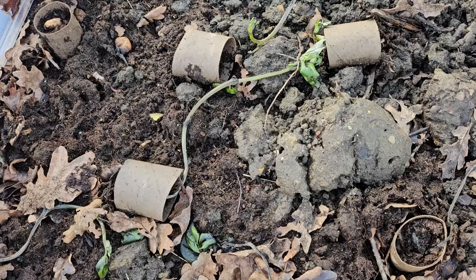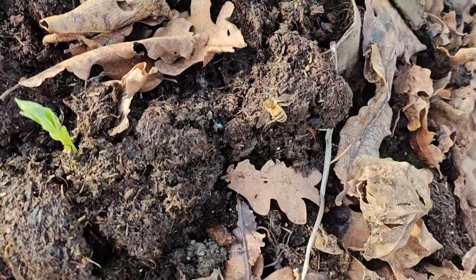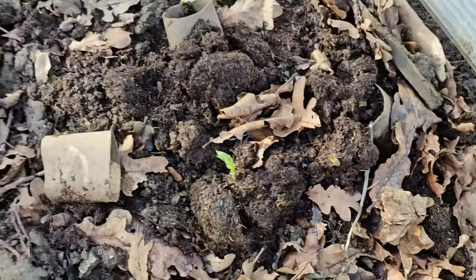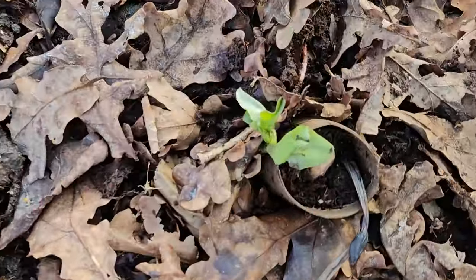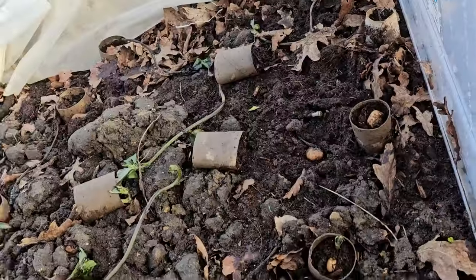Oh no. Are you still okay in there? I think they're dead, man. This one looks healthy. There's a bee right there as well. Can you see the bee? Oh, it's having a good time. I'll cover you up so you can get some warmth. Or maybe I shouldn't cover up because then you can't fly out. This one looks kind of healthy. I guess I put them out too early as well.